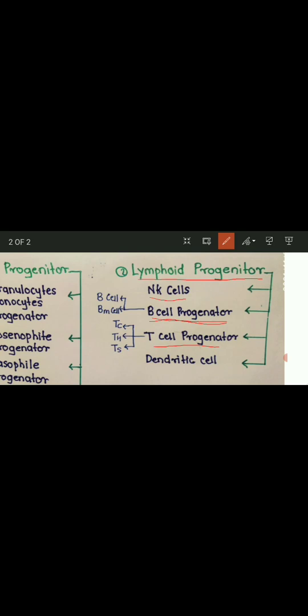T cells have three types: cytotoxic T cells, helper T cells, and suppressor T cells. Cytotoxic T cells are responsible for the clearance of the antigen, and the other two, T helper cells and T suppressor cells, play a most important role in cell mediated immunity.